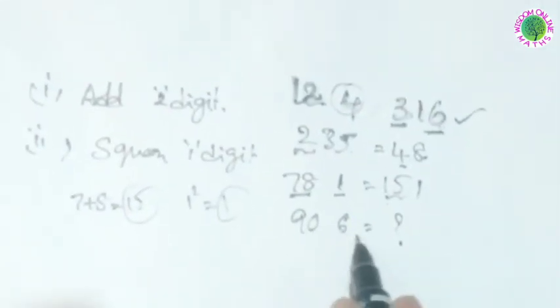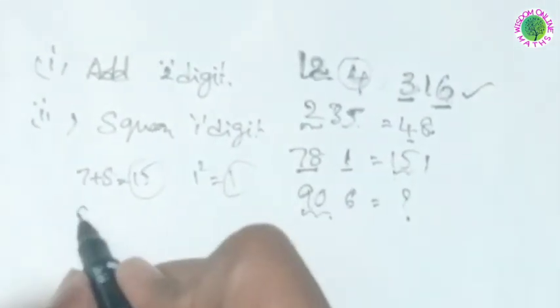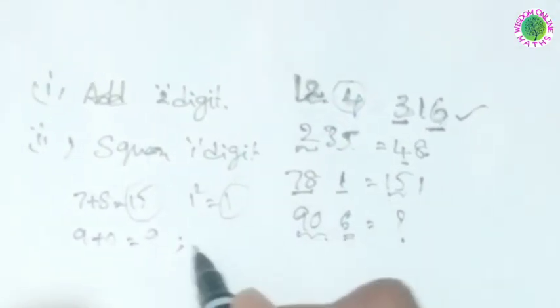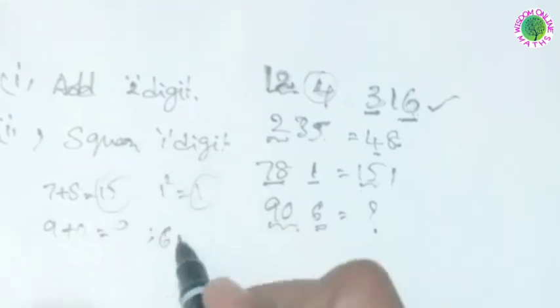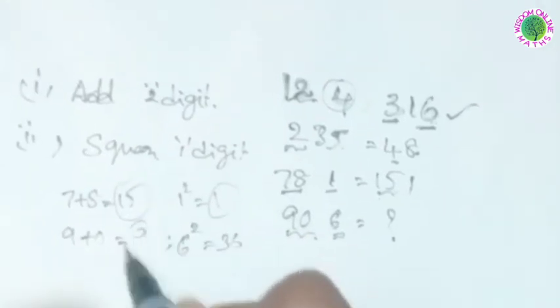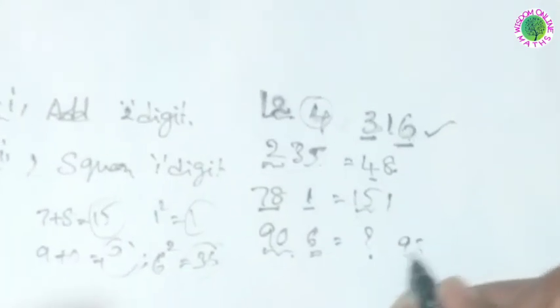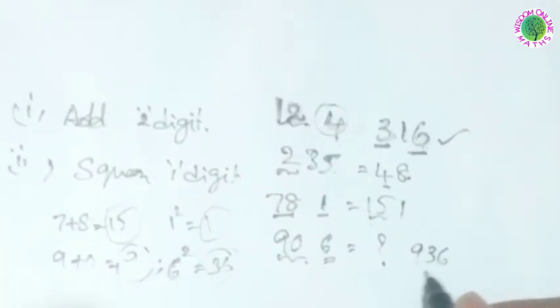Same, 90 and 6, then the 2 digit number we should add. So 9 plus 0 is equal to 9. After that, this is a single digit number, this is 6. We should do squaring. 6 square is equal to 36. So the combination is 936. 936 is the answer for our puzzle.